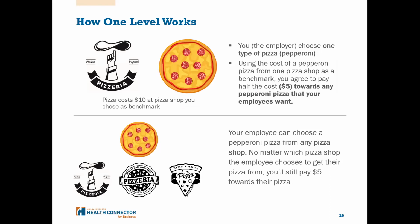Now, one level is also very unique to us. So when we compare health insurance to pizza, how does one level compare? In this case, it's the type of pizza that you're offering everyone. So you'll say to everyone, you will have access to buy a pepperoni pizza. You chose the pepperoni as the level. You look at all of the pizzerias in your area and you say, you know what? This business, we could afford to pay for half of the $10 pepperoni pizza from this pizzeria. You chose a pizzeria with a $10 pepperoni pizza. Now, the employees will be able to look at those same pizzerias in the neighborhood, and they'll be able to choose the pepperoni pizza from whichever pizzeria they want and utilize your contribution towards the pepperoni pizza they want.